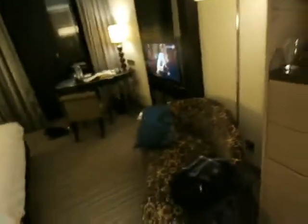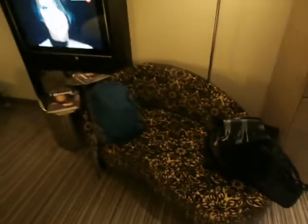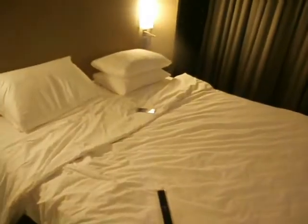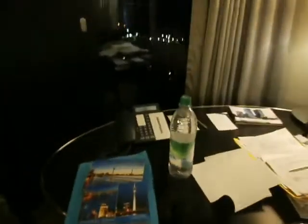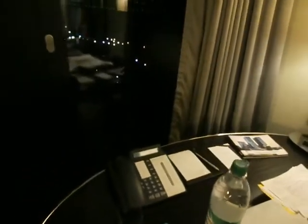And the room itself is quite spacious. You have this seating device, a kind of little sofa if you want, and the bed is really nice, a very big one, and the position of the desk is also cool. It's right by the window and you can watch the Rhine.